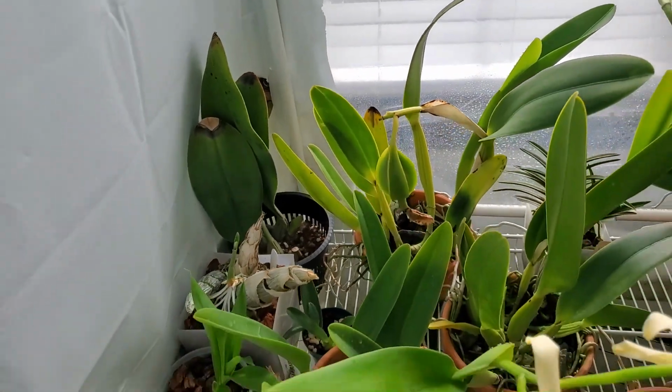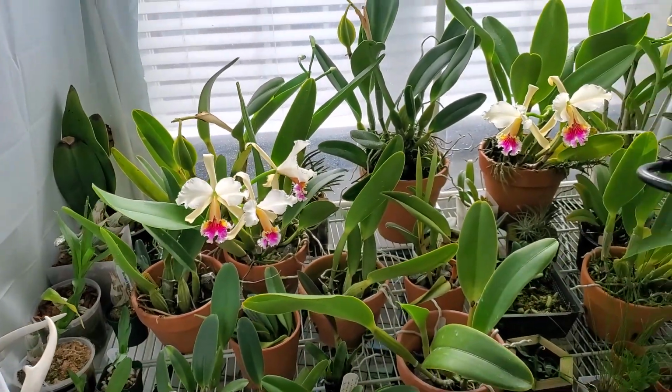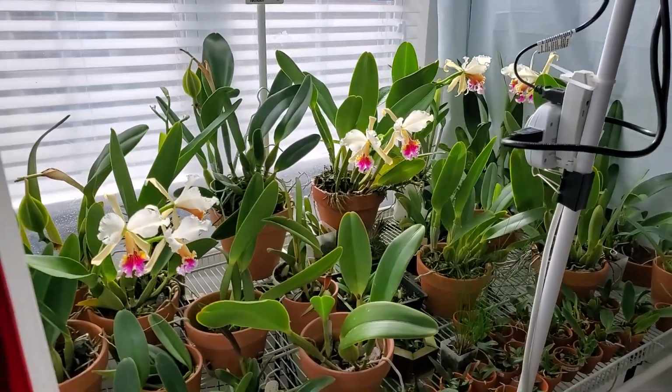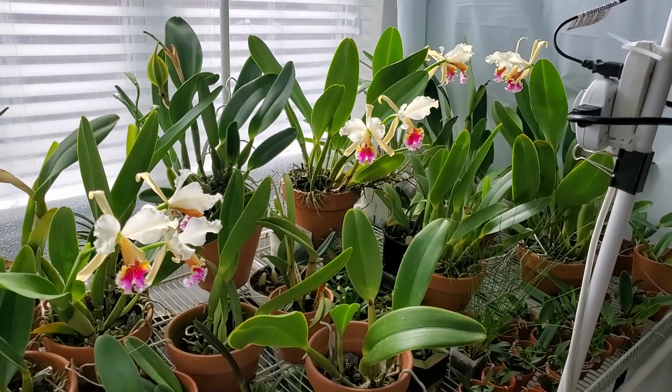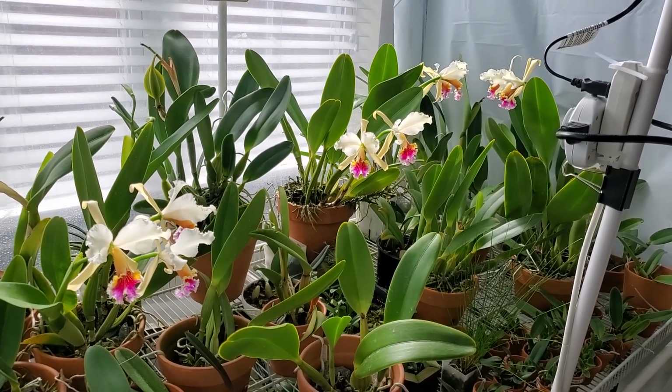And that's pretty much all I want to show you today. Just a quick update on the Cattleya Rexes. They are really looking nice at this moment. Right at this time of day, the sunlight is coming in and just lighting them all up. Aren't they gorgeous?